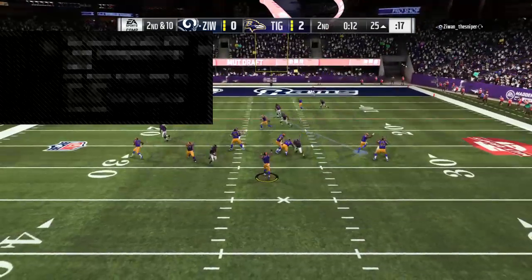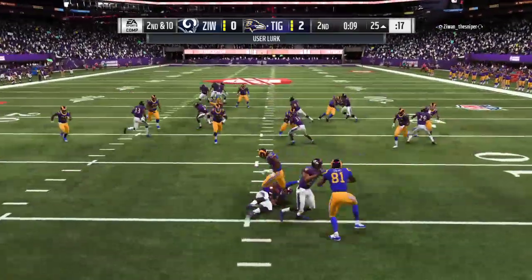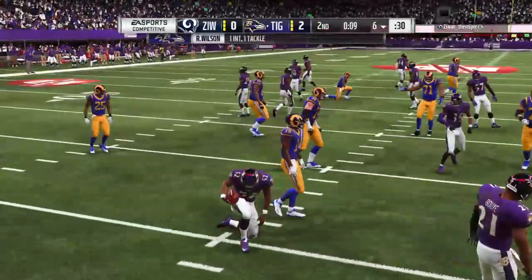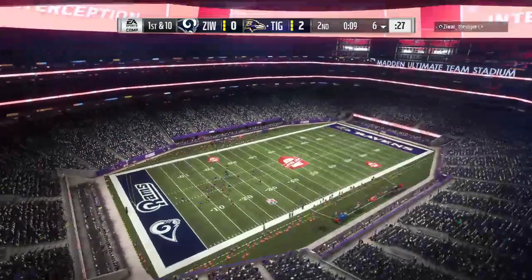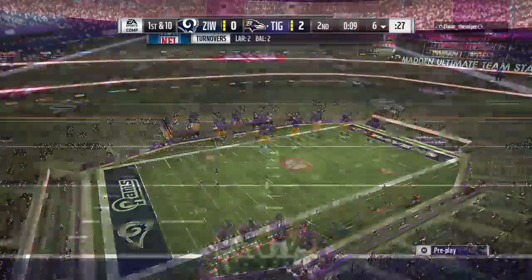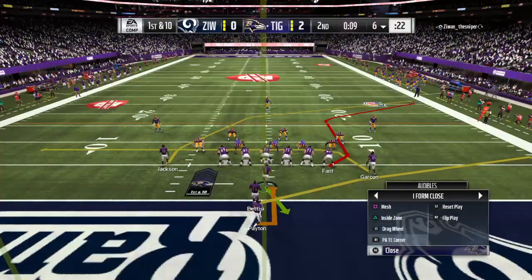Throwing again. Murray. And he fires one that's intercepted. Picked off inside the 10. And his guys have got it back at the closing stages of the first half. 9 seconds to play. Likely the final snap of the first half as it's 1st and 10.